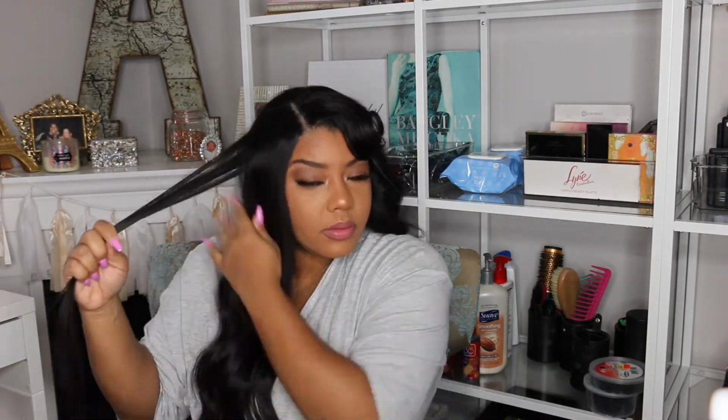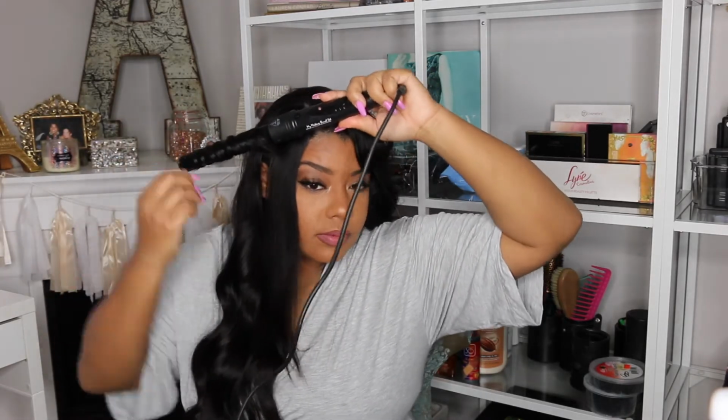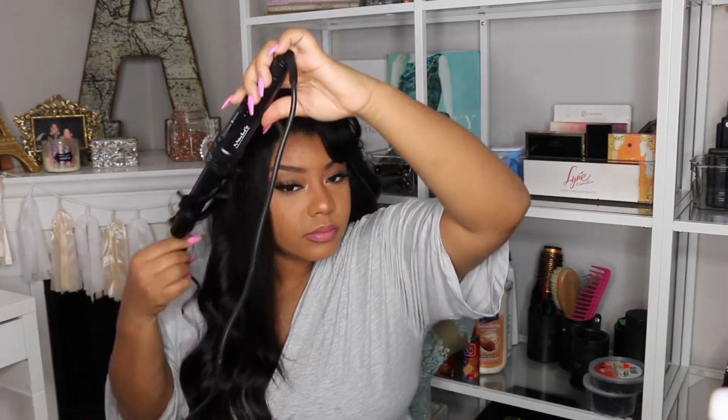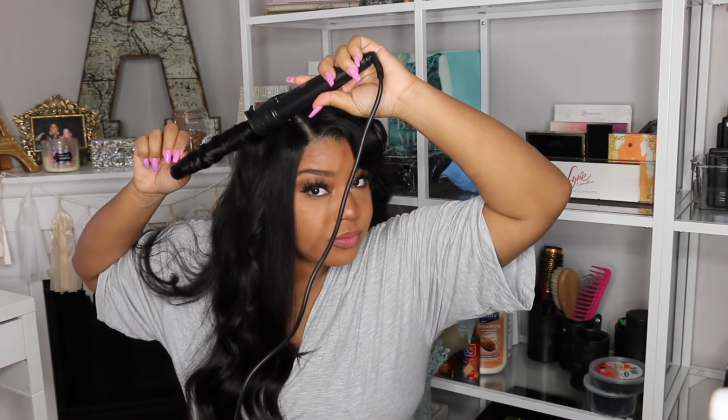This closure I'm wearing doesn't hold curl like I would like it to. The rest of the hair does, but for some reason the closure just doesn't hold super tight. So I have to go back in and reinforce curls every time I want to wear my hair wavy with this closure, but it's all good.